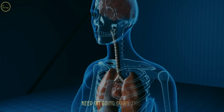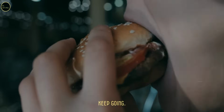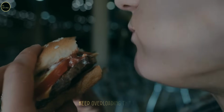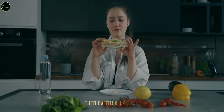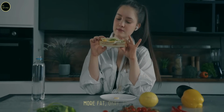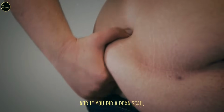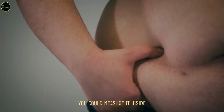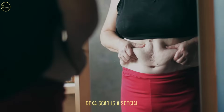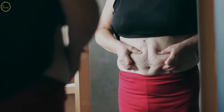All right, as you keep on going down this pathway that you don't want to be, keep going, keep pushing, keep eating, keep overloading the fuel, then eventually, even though you've loaded up your fat, you're making more fat, okay, and it's showing, and you feel it, and if you did a DEXA scan, you could measure it inside the tube of your body. A DEXA scan is a special kind of scan that looks inside the tube of your body, all right, and you can see the kind of visceral fat there.